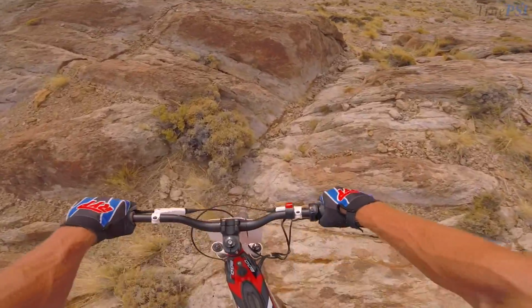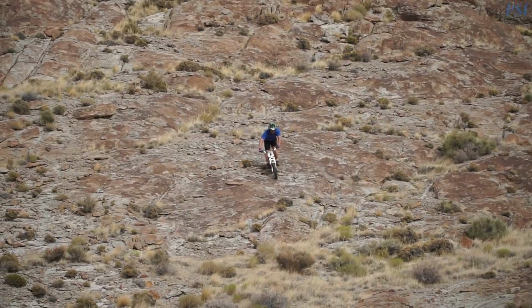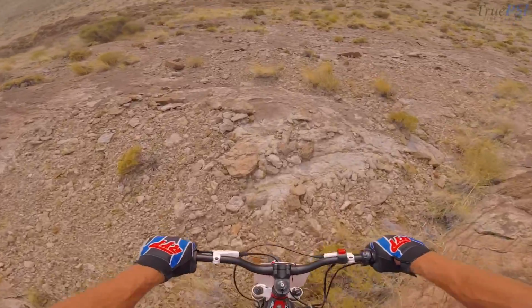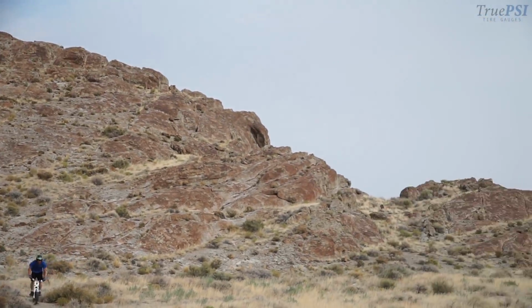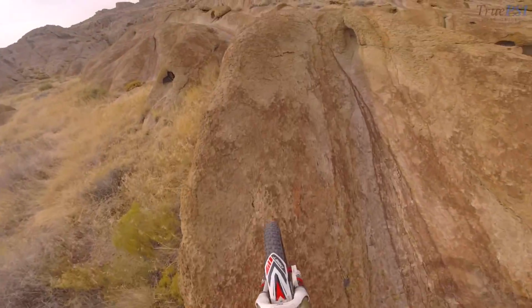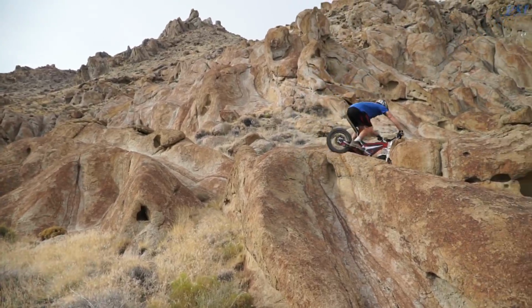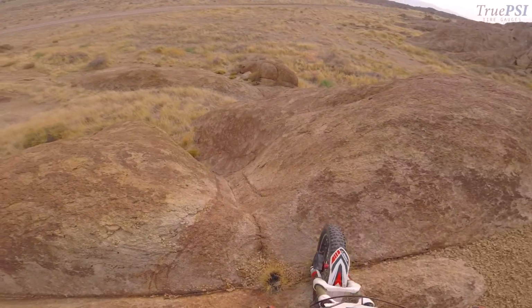Nice little crack here. Oh, super loose though. Oh boy. Yeah. Can't really brake anymore. The up was a lot to ask. That was hard. The bike did much better at the base of the hill, and I found some really fun lines to ride. Plenty of traction out here.